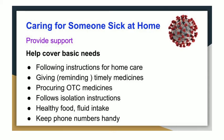Suppose the patient develops any difficulty breathing, or any persistent chest pain, any new confusion, if they are not able to wake up or stay awake, any bluish discoloration of the face or the lips, if the cough is progressively increasing and not coming down, or if the patient develops any continuous diarrhea, fainting, or profuse sweating. These are the symptoms you have to monitor and contact the doctor immediately. Make sure that the patient is taken to the emergency room.